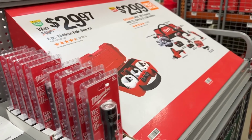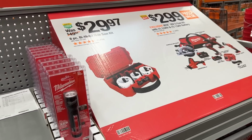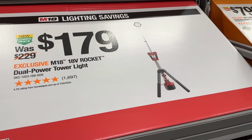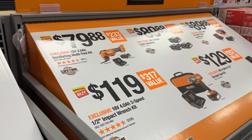And then again, a few other items. Again, they're just kind of all scattered throughout their store. We have the large set right there for 300 bucks. Also have the tower light here, which is pretty cool for 180. Pretty good deal for that. And we have a couple other Ridgid items.